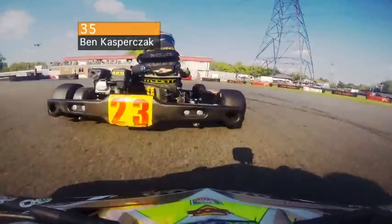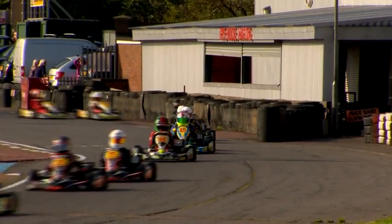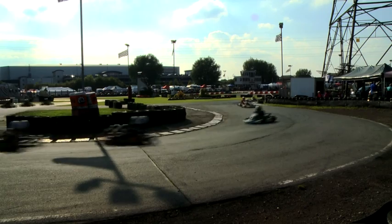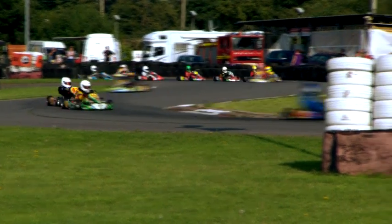Up the inside comes number 23, Wesley Moon, on board with Ben Kasperzak. And for the first time all day, he's got to stay at the back of somebody else's kart, because he's finally been overtaken. So he's down to 2nd place. Louis Short closes in at 3rd. The top 3 breaking away from the rest of the pack. A bit further down the top 10, this is number 19, Ruben Stanislaus, who's dropped back a bit off the start of the race, but still running there in the top 10. And he's been challenged as well.